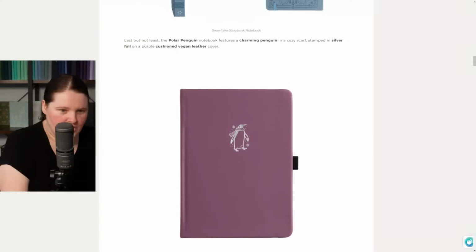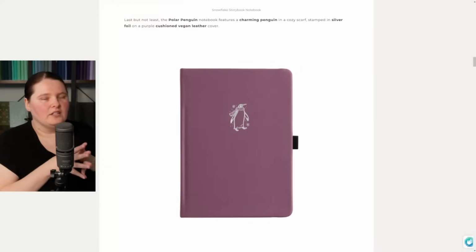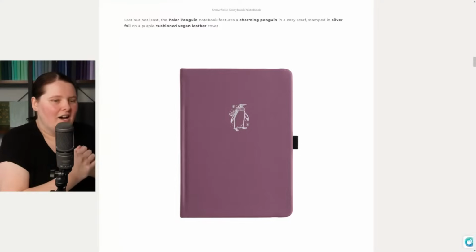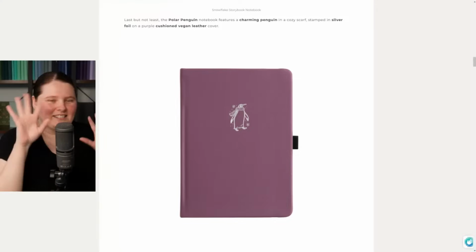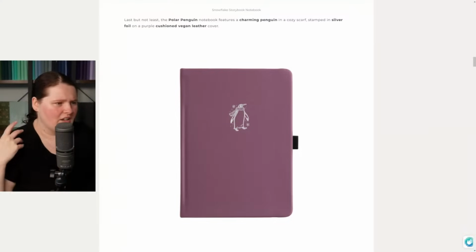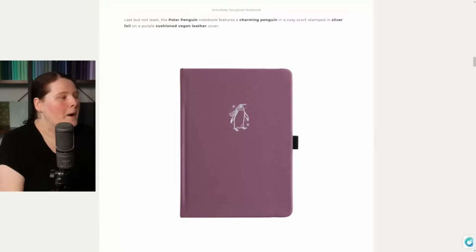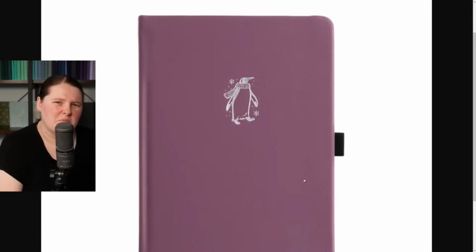The idea of cushioned is the part that interests me because we've seen quite a few different types of vegan leather from Archer and Olive. Some of them have held up better than others. For instance, the Galaxy Drip one has definitely seen some better days, but the vegan leather covers that I've used in the past have actually been quite good, so it's hard to say. But having a look at our penguin, opening him up, he's pretty fancy in his scarf, looking very swag.